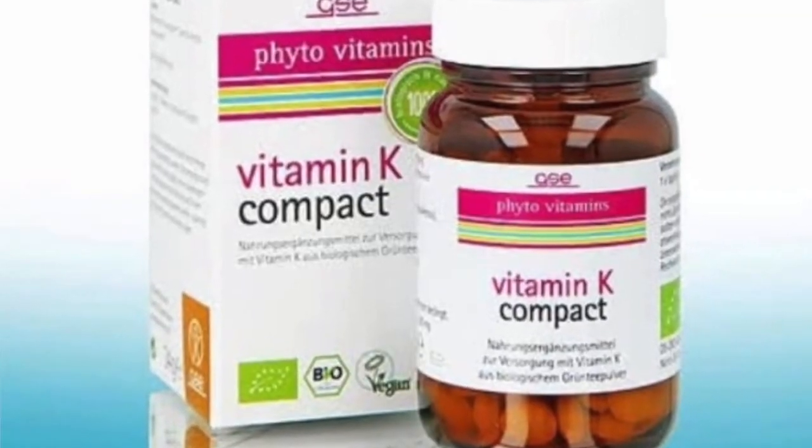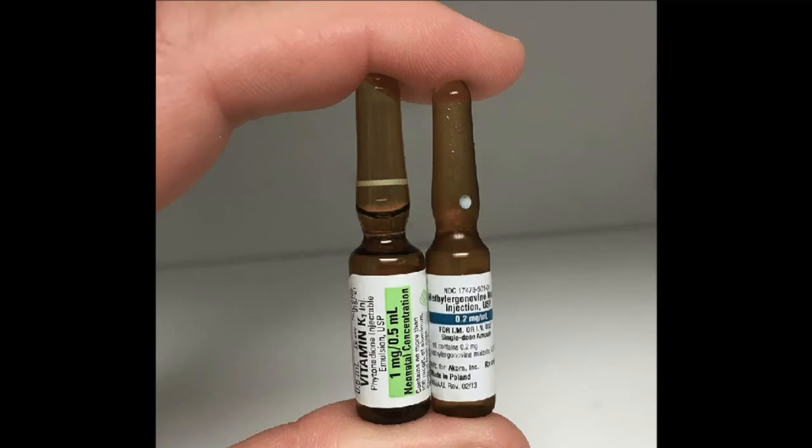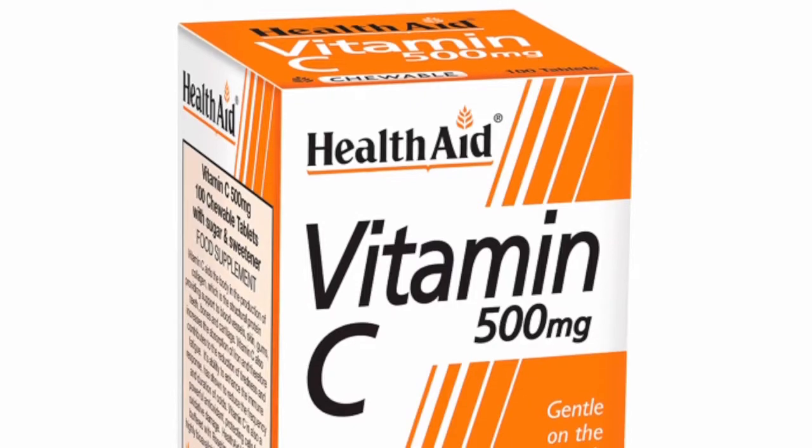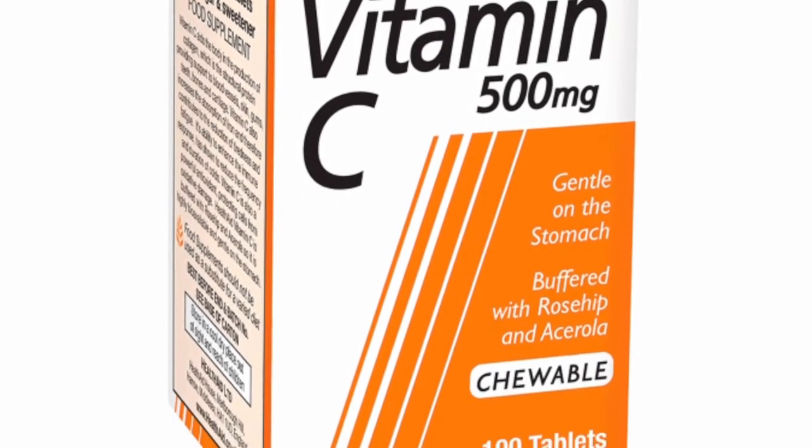Vitamin K. Phytonadione is administered intravenously, diluted in 50 ml of normal saline solution and administered over 60 minutes. Phytonadione is never given IV push. Vitamin C. It is given once a day at noon.